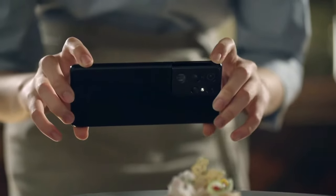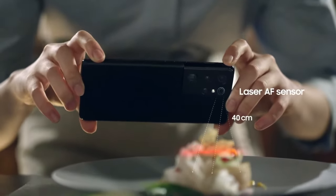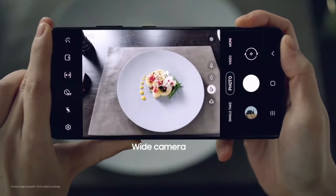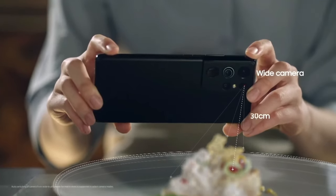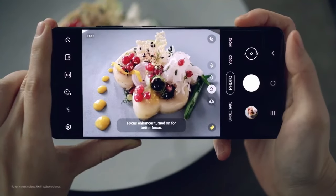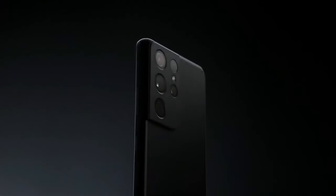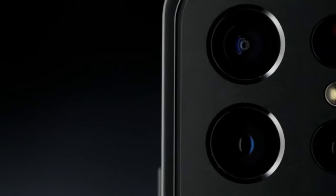The S21 Ultra's camera uses its laser autofocus sensor to measure the distance between lens and subject in real time. If an object within 30 centimeters is detected, the camera automatically switches to the new 12-megapixel ultra-wide lens, now with autofocus, and applies optimal macro settings for extreme close-ups up to 5 centimeters in distance. Combining top-of-the-line hardware with groundbreaking, newly evolved software, the Galaxy S21 Ultra captures incredible details, all with just a press of the shutter.